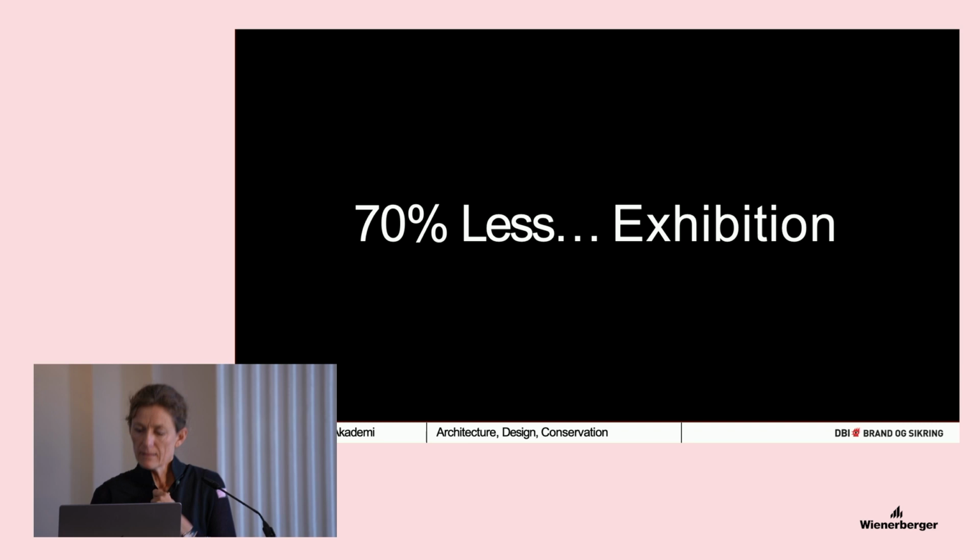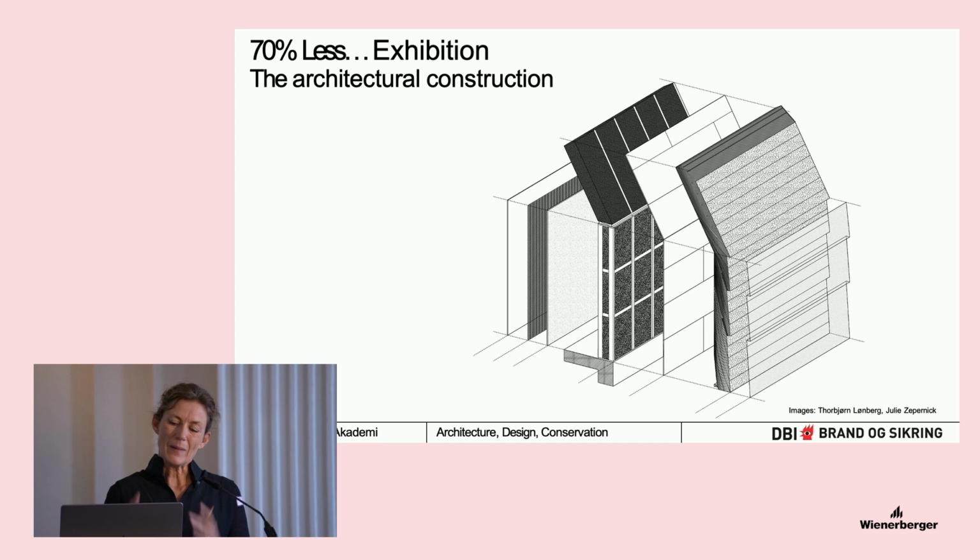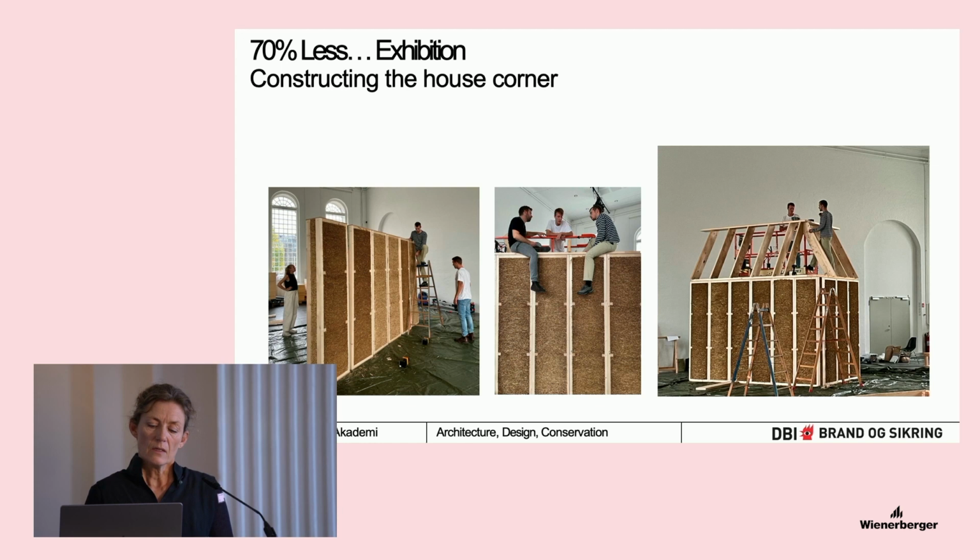What we did next is, there was another exhibition at our school called the 70% less CO2, and we thought, well, we're going to test what we just tested in the laboratory together with the fire engineers. So we now wanted to combine the thatch with the straw bale wall, but in this case the prefabricated elements. So we built this wall section, and we cut the section just right above the foundation and before the end of the roof.